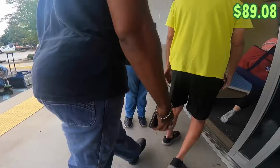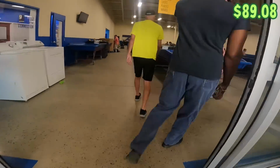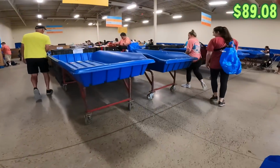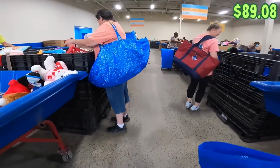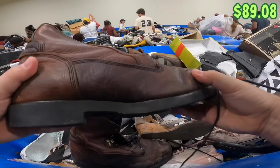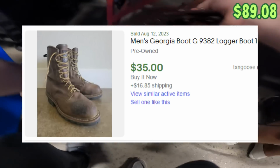All right, let's do this. Good luck, Kayla, you got it. Shout out Kayla. It's our first time here at the Goodwill bins. She's very excited. We got plush over here. There's some boots right here. Georgia boots, steel toe. They're a little worn, but I still think it's worth picking up.